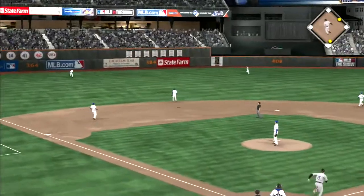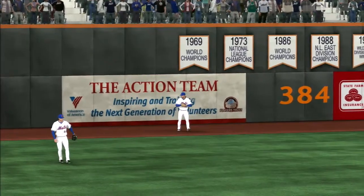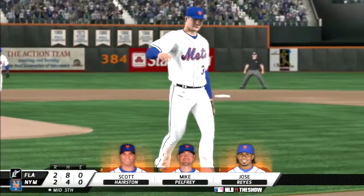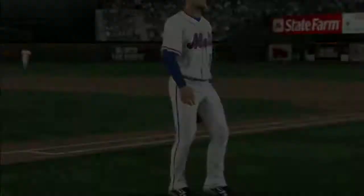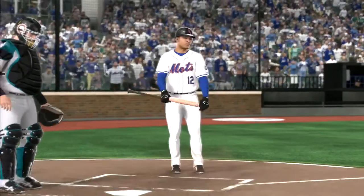Now here's a ball hit high and deep out to left center field. And he gets there as he had a lot of ground to cover that time, and the side is retired. One left for Florida. We've hit the halfway point, tied at two. Scott Hairston will stand in again. He homered his first time around.